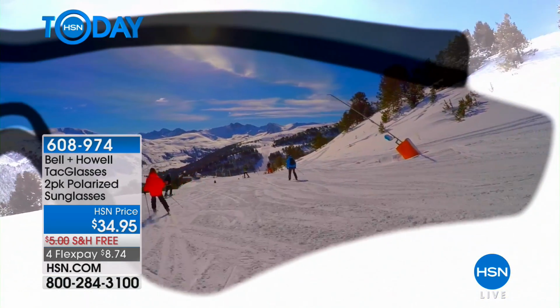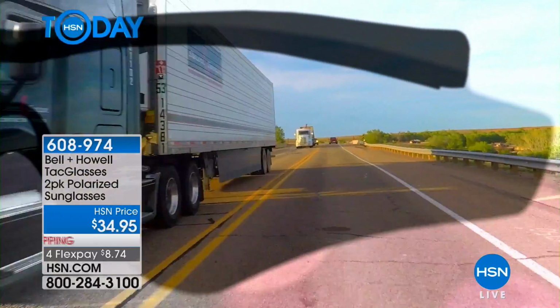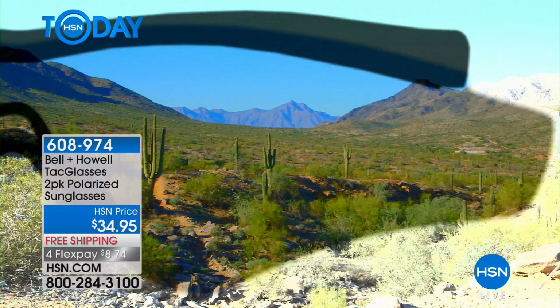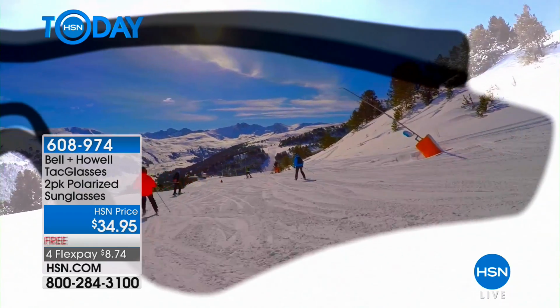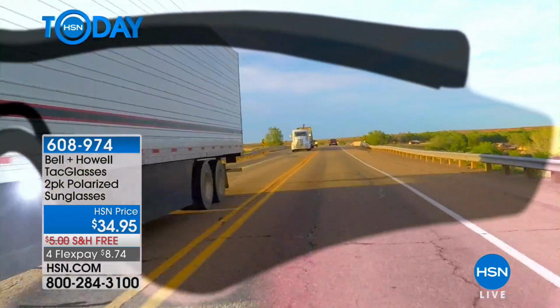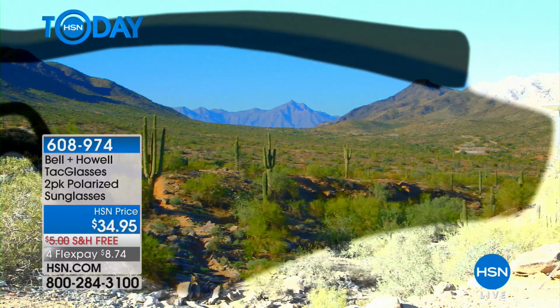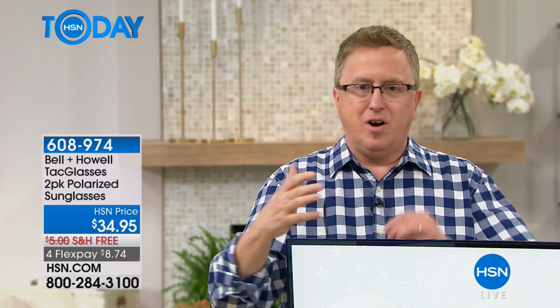Absolutely, and look at that. It gives you that crystal clear vision that you've always wanted, even during the brightest days that are out there. I don't care where you are in the country. Think about it. When you go out today and get in your car, even if you have tinted windows, you can get that glare that just shines in your face. Maybe you seem to be driving east in the morning and driving west at night, and you constantly have that glare in your eyeballs. This is the solution.